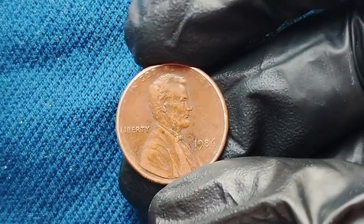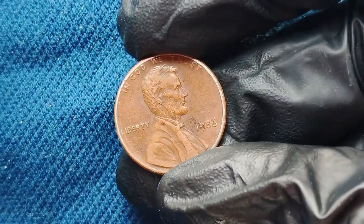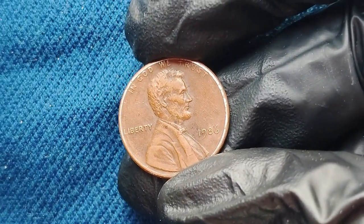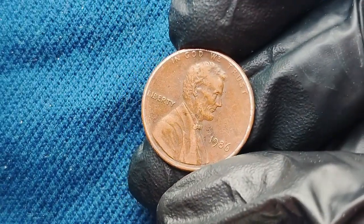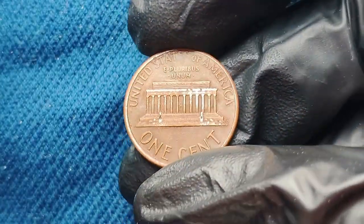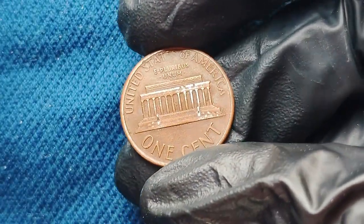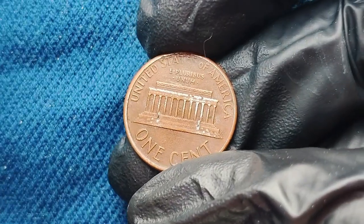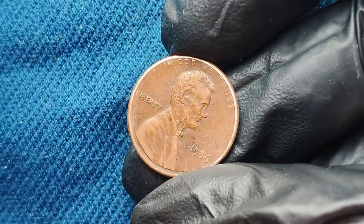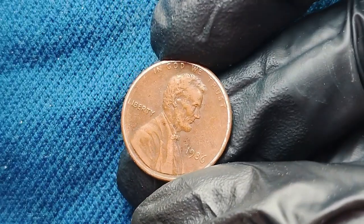We're diving into the shocking world of the 1986 no-mint mark Lincoln cent, one of the most elusive, jaw-dropping coins in U.S. history. And what you're about to hear might just make you reach for your wallet. At first glance, it looks like any other penny. The familiar profile of Abraham Lincoln, the humble copper glow, the year 1986, stamped across its face.